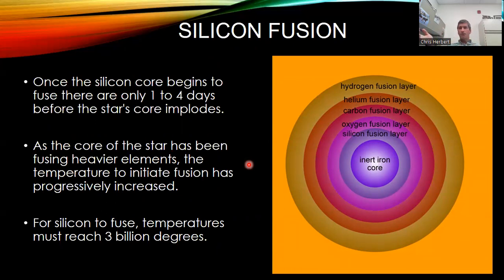But for a star that's been around for tens of millions of years, perhaps, okay, on its last couple of days, it's fusing silicon into iron, and it's basically poisoning its core. Now, why can't it fuse iron? Well, what happens is if it fuses iron into heavier nuclei, that's endothermic, okay?